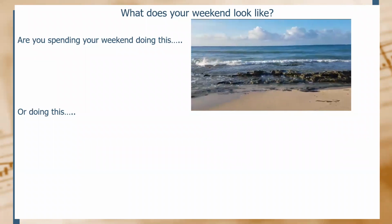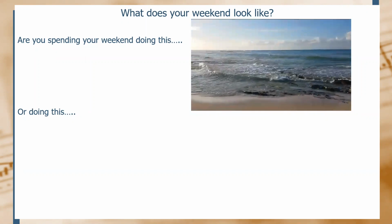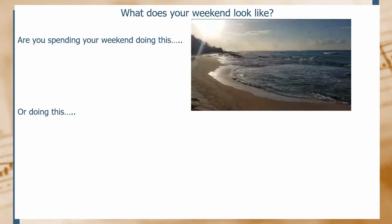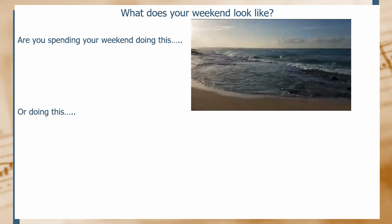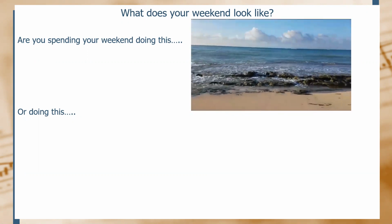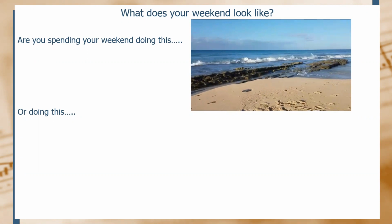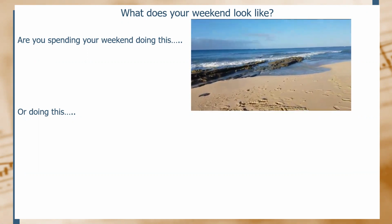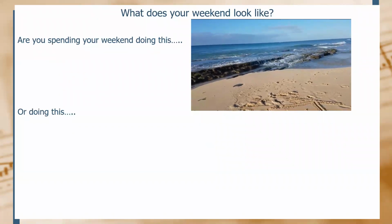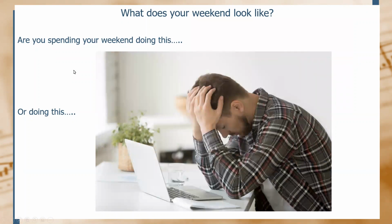Hey, if you're a trader, if you like to trade stocks, or you're basically actively involved in finding stocks, I have to ask you the question: what does your weekend look like? Are you spending your weekend doing this? Or, you can put in any picture you want. On the golf course, at the lake, taking care of things for your spouse. Are you doing this, or are you doing something like that?